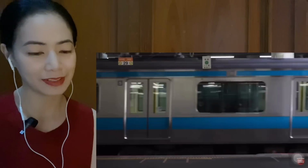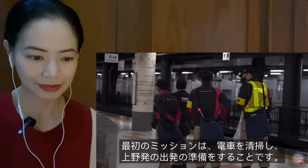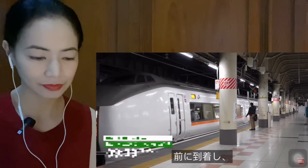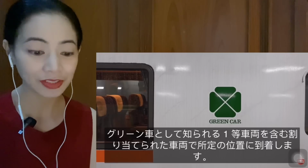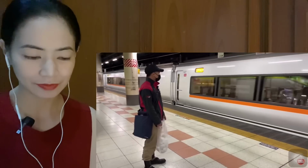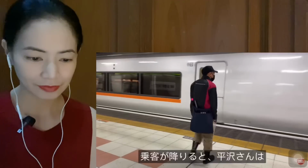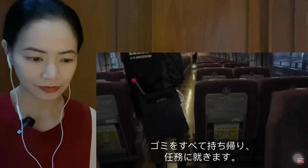They're very disciplined. First mission, clean and prep trains for the trip out of Ueno. Right. The team arrives a couple of minutes before the train and gets in place by assigned cars, including first class, known as the green car. First class. After passengers alight, Hirasawa-san takes any garbage they may have, then goes in for his duty.